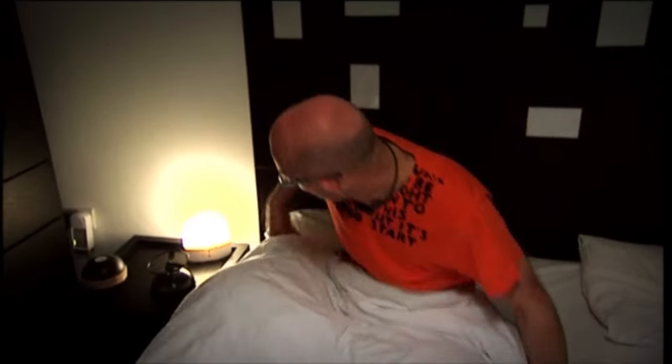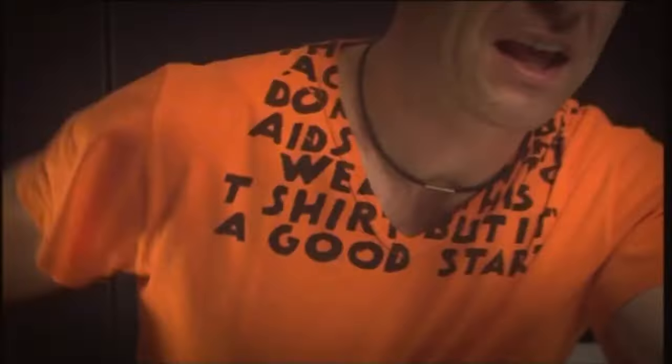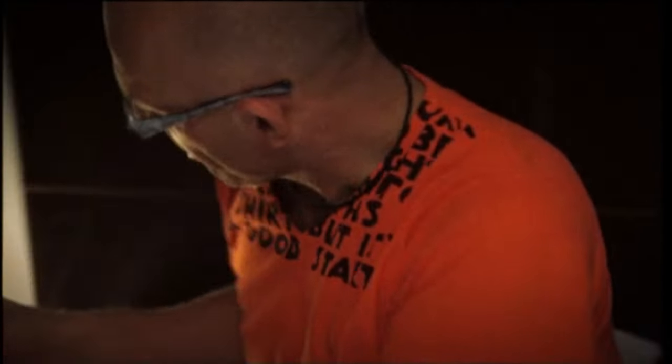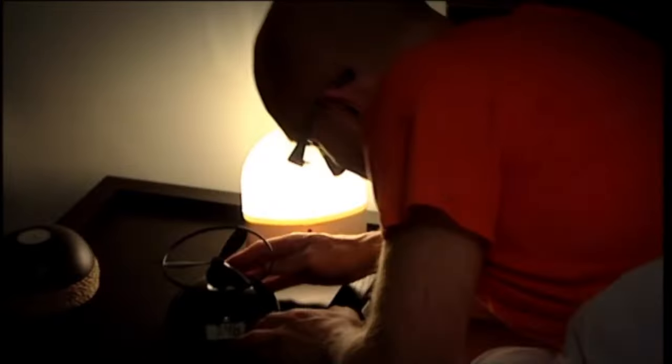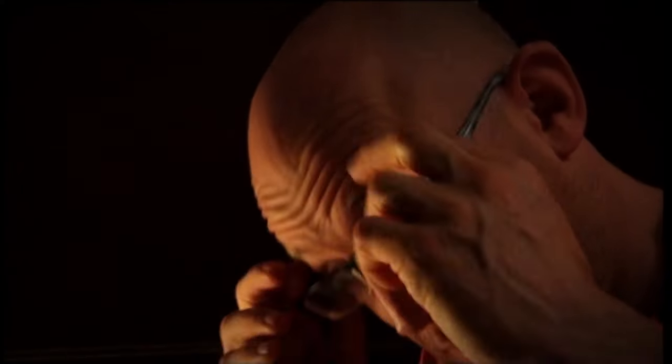Number five is this, the flying alarm clock. And as the name suggests, it flies. You get this little ball and a propeller in the box, you just clip them together, whack them on the top of your alarm clock, set the time and expect a waking up experience like no other. Night night.